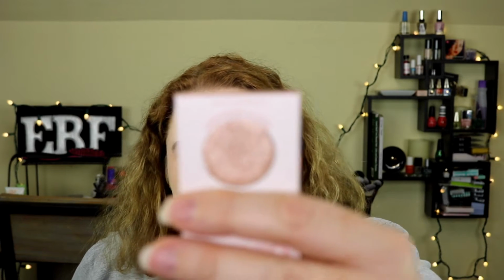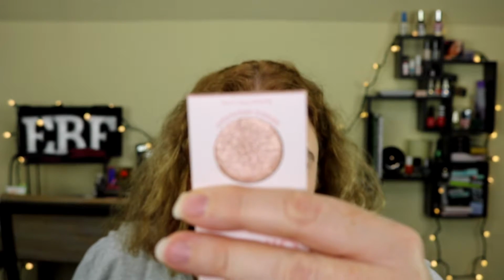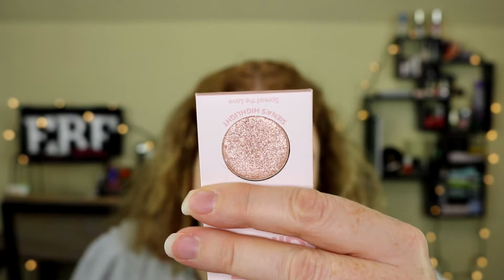Moving right along, the next item in here is this right here. It's from Catherine Natural Cosmetics. This is a very pretty blush. I'm sorry, very pretty highlight. It's called Sienna's Highlight, and it says Spread the Love. I don't know if Sienna's Highlight is the shade or Spread the Love is the shade, but that is what it looks like. I'm going to be putting this on my face and go ahead and swatch it as well.